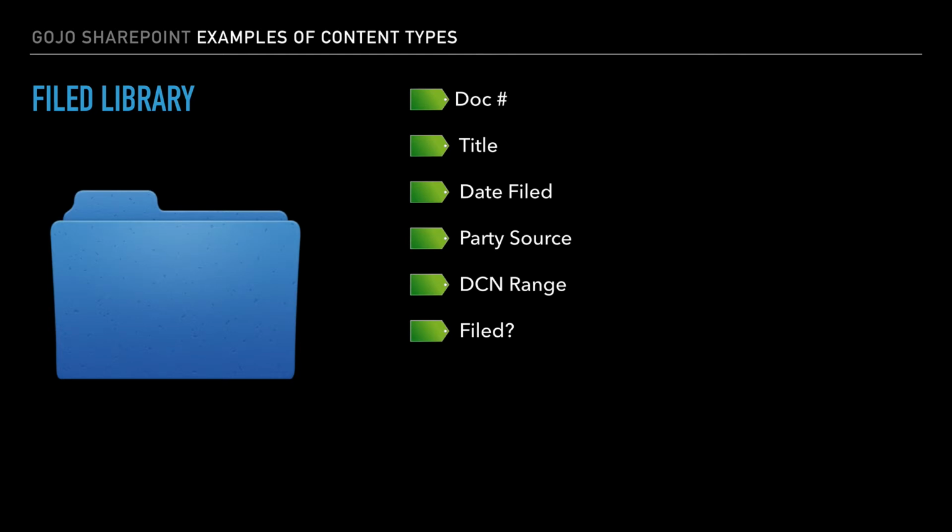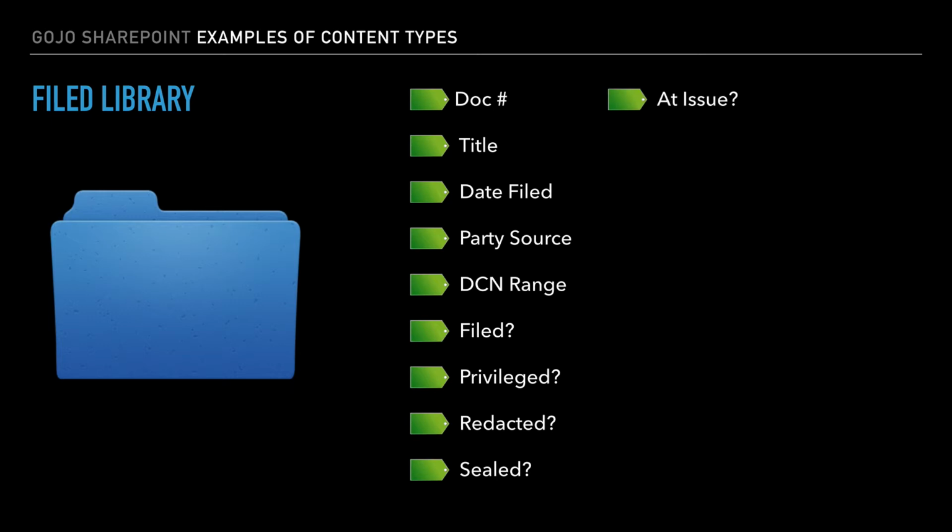but not filed items. The next is a question of whether it's privileged or not, whether it was redacted or not, whether it was part of a sealed filing or not, whether the item is at issue in the sense that it's an attachment to a brief or motion or a brief or motion itself. And the question asked in this yes or no column is that now ripe for a judicial ruling? Has there been a ruling? If the answer is yes, then you'd want to sort that out.